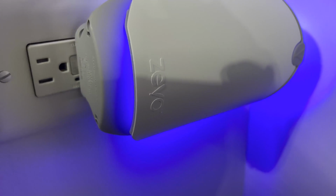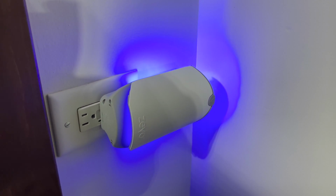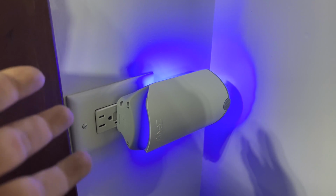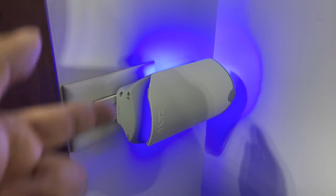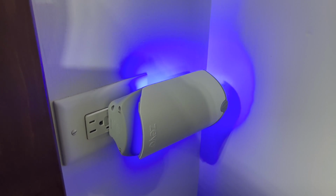Zevo. This thing absolutely does work. I like it. Obviously, like I said, I think it has some issues maybe attracting the types of bugs that are not attracted by lights. But if you have flies, obviously, they are definitely attracted to this. It's going to keep your house more bug-free than it is.